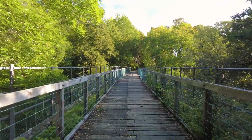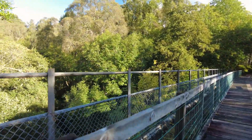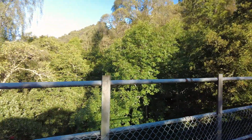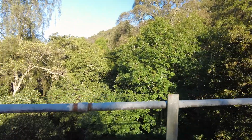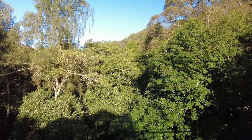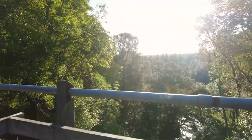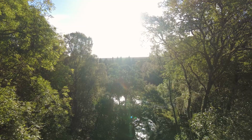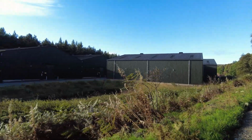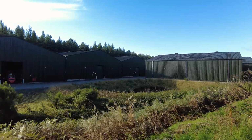A little bridge here to break up the monotony. And you just see the river down there. And over on that side is the River Spey. Don't get to see it very often. Just passing the distillery. There's not much to see apart from some bland sheds, but there's a glorious smell of whisky along this section.